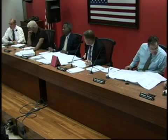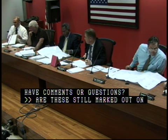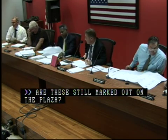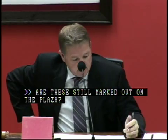Any members of the audience have any questions or comments at this time? I just have one quick question. Even though these are micro trenches, are these still marked out on the dig safe process? Yes, absolutely. In fact, we'll be marking them with the approved tags as well. Great. I'll entertain a motion.